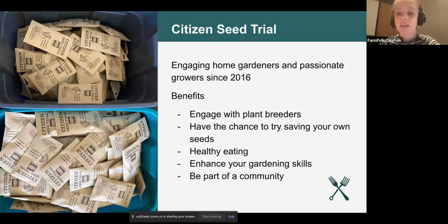And I think, unless you've grown a few varieties at the same time, you're not always so sure how different they are. And it's interesting to see how different varieties will perform very differently in the same environment. And I think one of the greatest parts of the Citizen Seed Trial is you get to be part of a community.